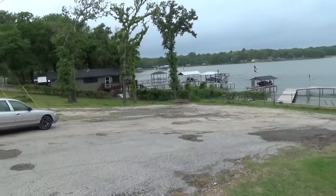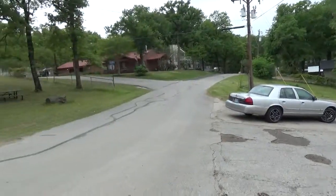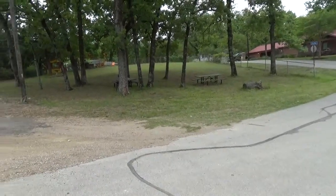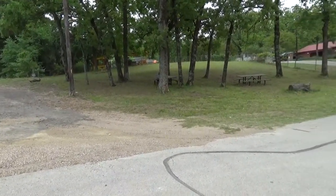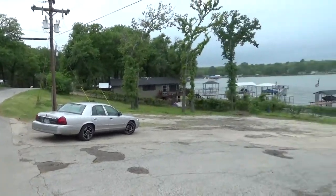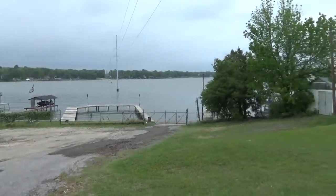Coming back around to the shoreline, and here's part of the POA park right here if you want to have a picnic, cook, whatever you want to do. And you are just literally 50 yards from where this is. So VRBO, yeah, people love it. Great place, come see it.